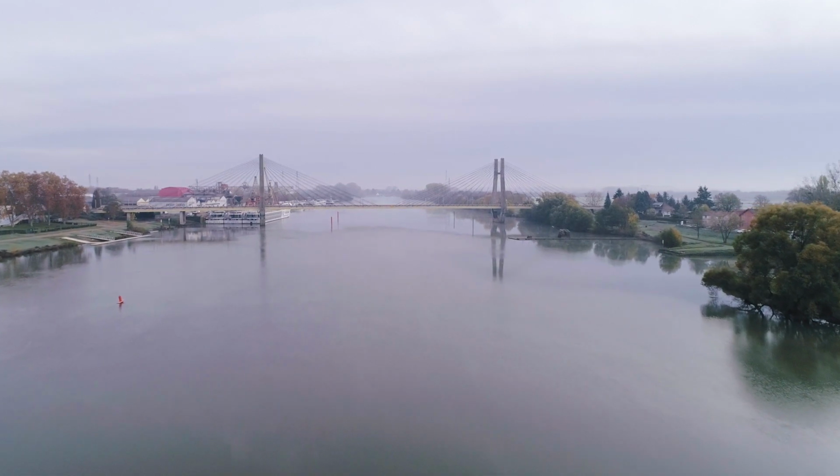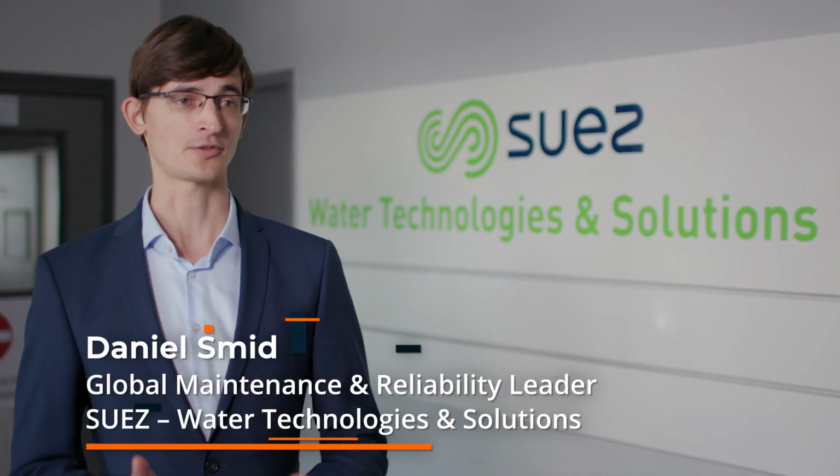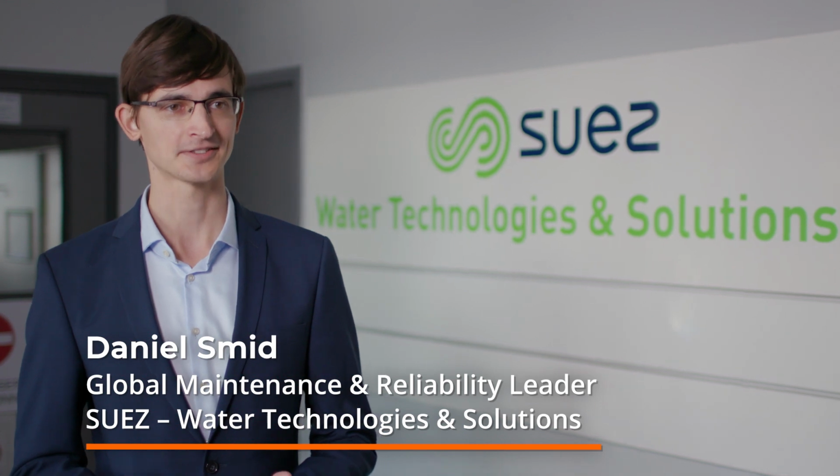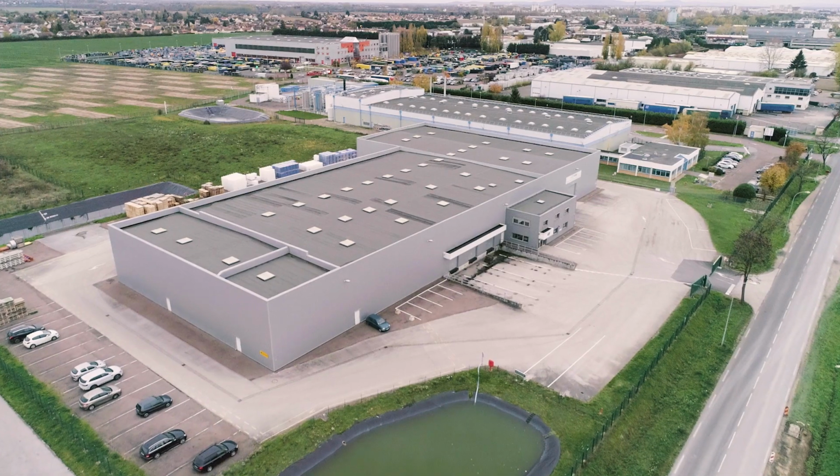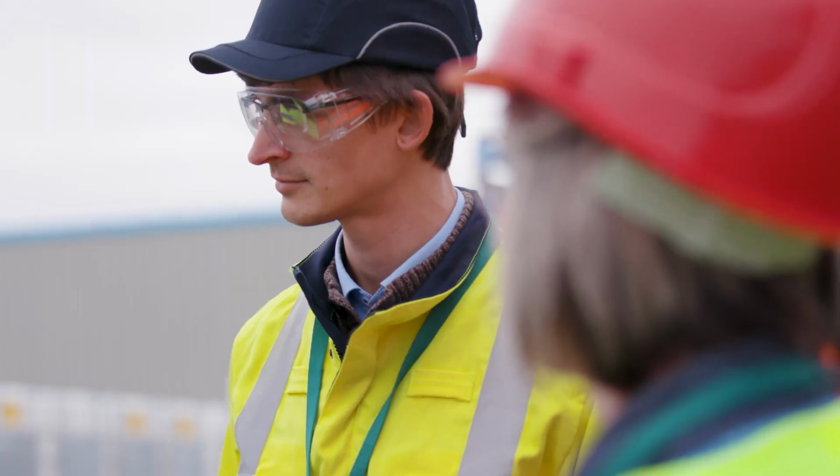Before SUEZ, we used to be part of GE. GE was a very process-centered company. We had 400 workflows on a global level. So we were told that we were becoming part of SUEZ and that we have 18 months to transition those 400 workflows onto a completely new platform and make it work.